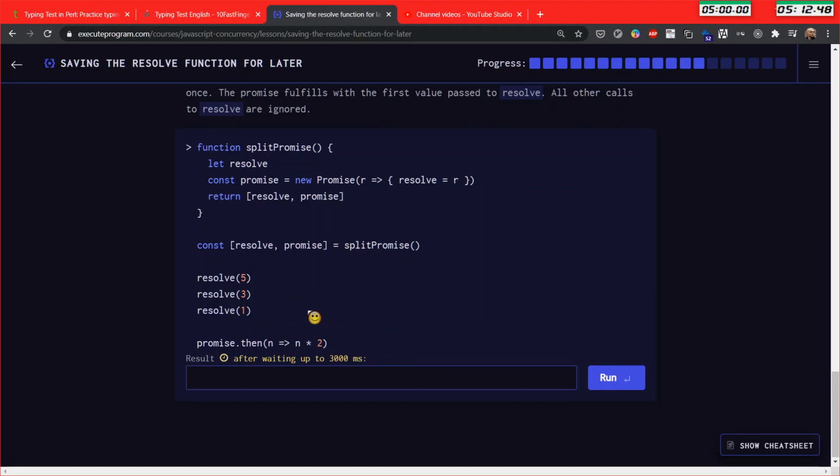Now we have resolve 5, 3, 1. It will just do the first one, and promise.then will get 5 times 2, that will be 10. So fulfilled, like so.